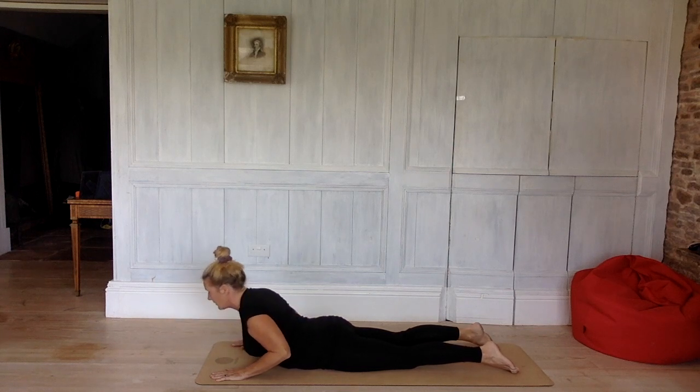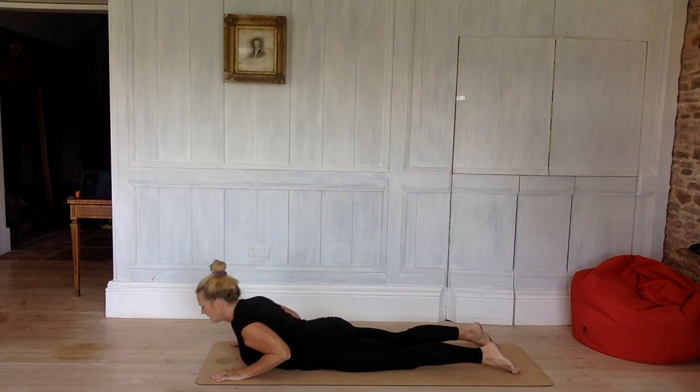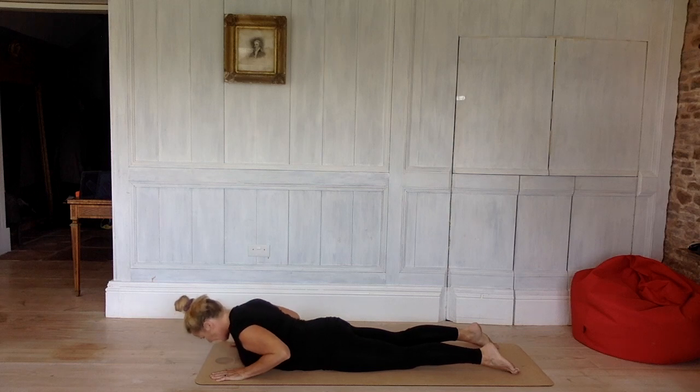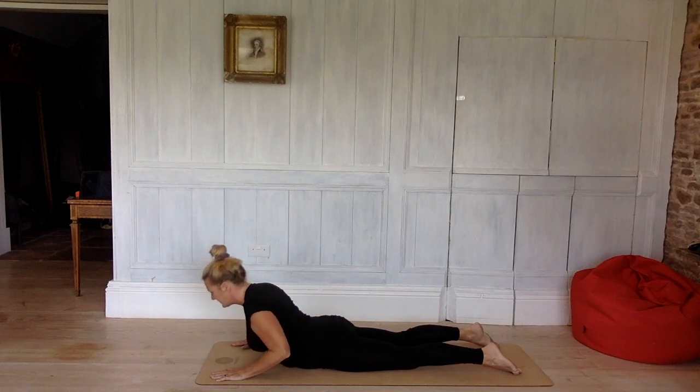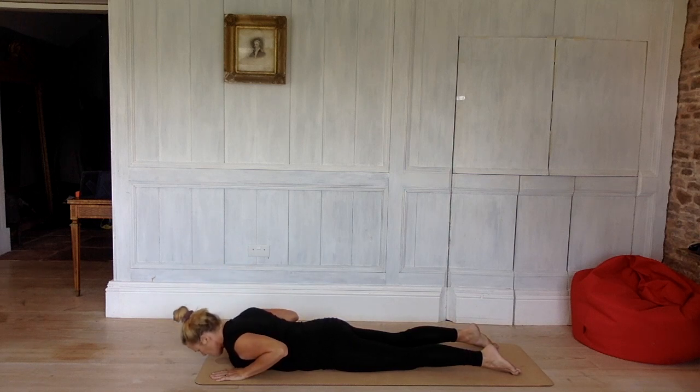And inhale, open up into a cobra. Exhale, come back down. Inhale, opening up into a cobra, into a back bend. Making sure you only come up as high as your lower back is happy. Don't push into a place where your back doesn't like it.